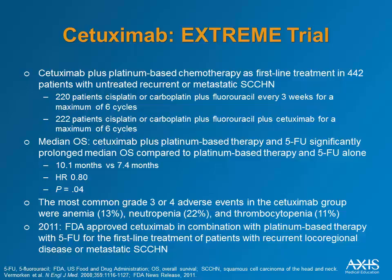Cetuximab is not only effective in locally advanced head and neck cancer, but also in recurrent metastatic disease. The so-called EXTREME trial, which combined cetuximab with platinum 5-FU, demonstrated a statistically significant survival benefit in first-line recurrent metastatic head and neck cancer. This was the combination of a platinum-based therapy with 5-FU in a randomized phase 3 design, adding cetuximab, demonstrating that there was ability to tolerate the addition of cetuximab, and there was an increase of 2.5 months with a hazard ratio of 0.8. The grade 3 and 4 adverse events were as expected: anemia, neutropenia, and thrombocytopenia. And in 2011, the EXTREME regimen of cetuximab plus platinum 5-FU was FDA approved for first-line recurrent metastatic or recurrent head and neck cancer.